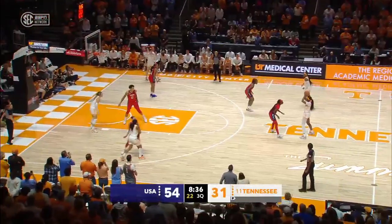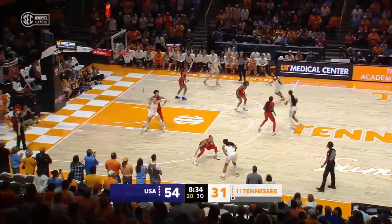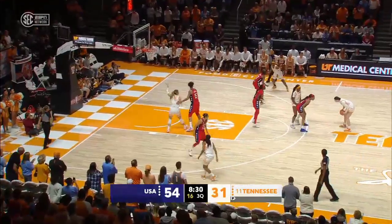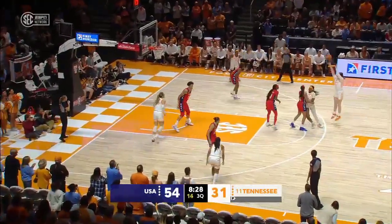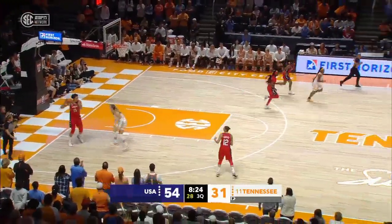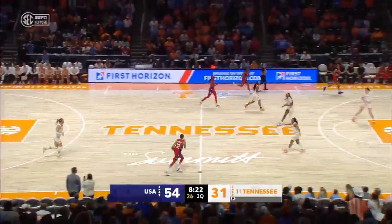Everybody's shaking the rust off here. Broadcasters, teams, and I don't know, maybe veteran officiating crews. Maybe there are some new rules. We are playing with the college rules. Bucket from downtown. Griner lost the handle. She'll get it back ahead to Taurasi.